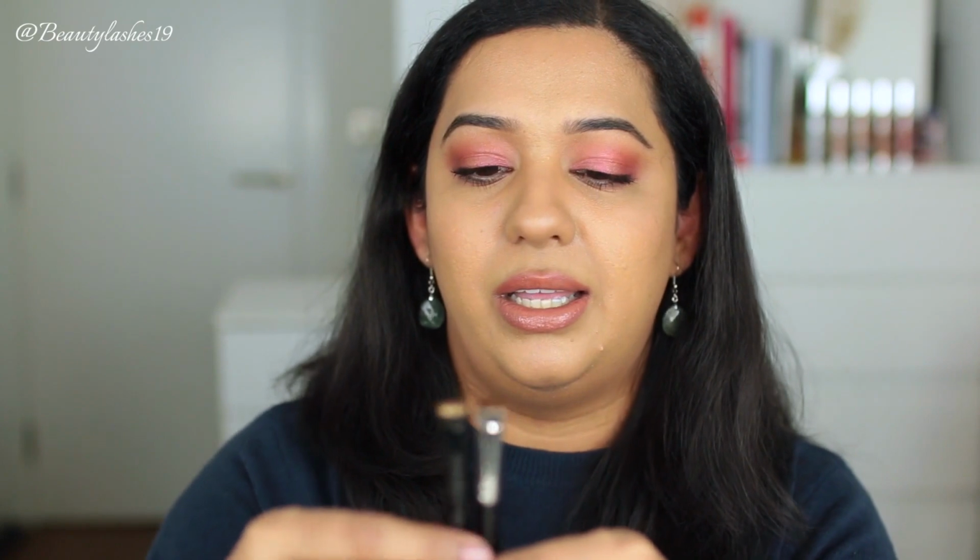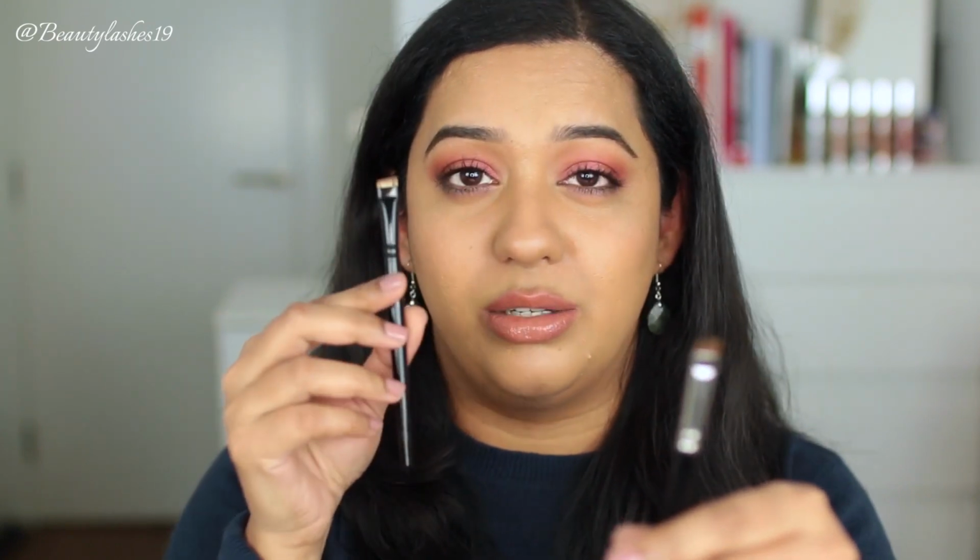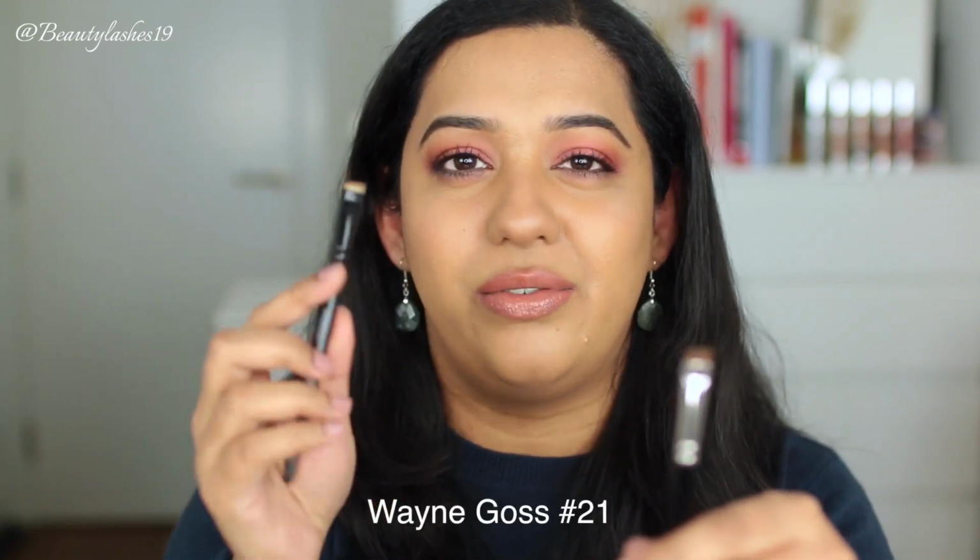Now, two brushes that I really like to just fill in brows. So they're not more for creating brush strokes or anything. They're just for filling out the brows quite quickly. They pick up product really well, and that's what I like about these brushes. The first one is by Goss. This is brush number 21. Really stiff, really great at picking up product and just filling in the brows very quickly.